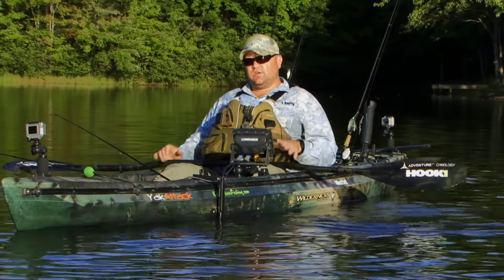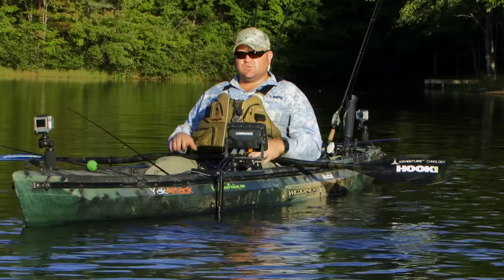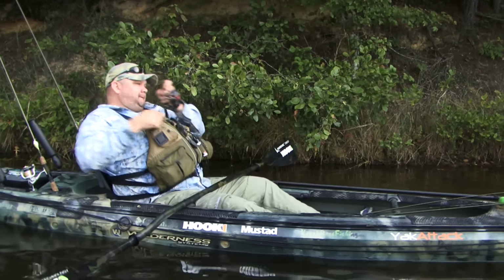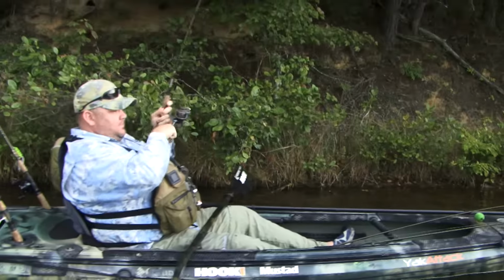Let me take a second and tell you what I'm using today and what I've used for this trip and why I chose those particular items. The boat that I'm using is the Wilderness Systems Commander 140. It's a canoe kayak hybrid, and the main reason that I chose this boat is because it allows me to sit down in it when I want to cover water.